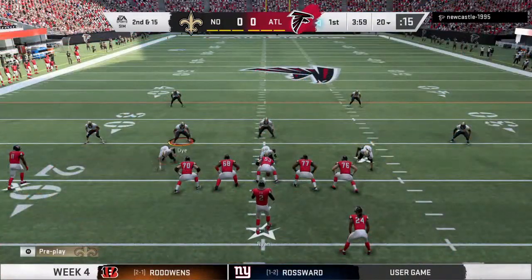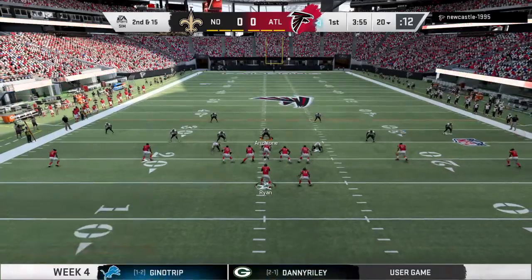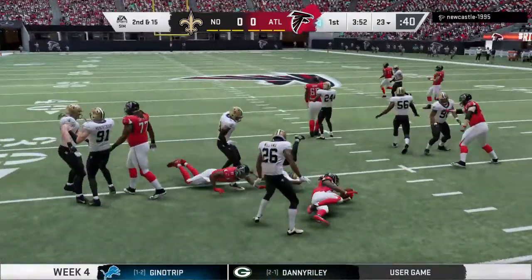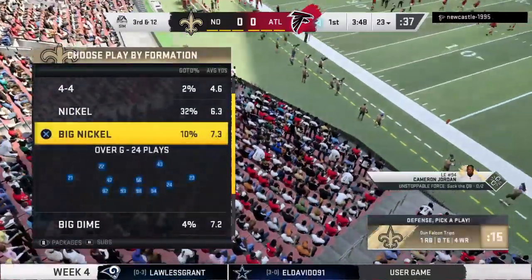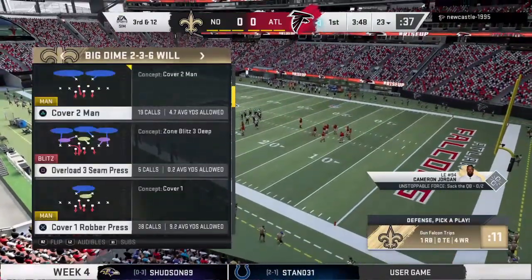Blue 80. Blue 80. It's been a long day for you. On second down, Freeman. He'll get a couple yards back, but not more than that. They'll be left with 12 yards to go on third down. We haven't seen much from him running the football here in this first quarter.